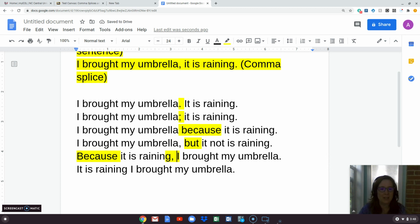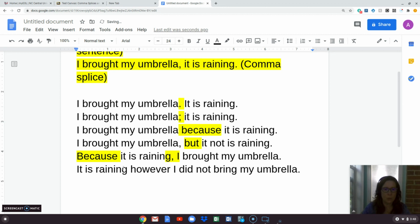And then I could say to you, it is raining. However, I did not, let's get the present, because it's did bring. I did not bring my umbrella. So what punctuation do I need when I have however here? Notice that this is one of those transitional expressions. It is an adverb. So with this one, and notice how it's different. If I say, it is raining, however, I did not bring my umbrella. So notice that I do need to have a comma right here and a semicolon before it.